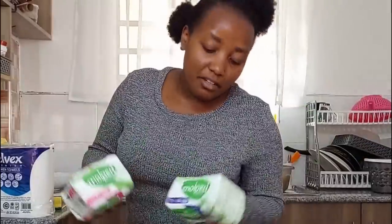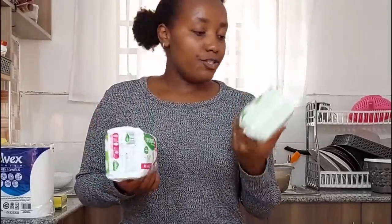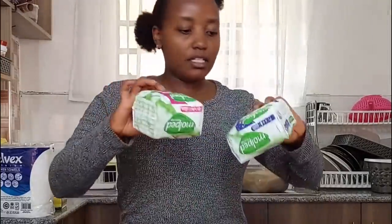My flow is a regular, light, so anything works. So yeah, I got these two. Each was 79 shillings, which I thought was a good deal. These are the only pads on the market that are really good and they do the job right and they don't burn. So yeah, if you're looking for good quality pads, I recommend you get more pads.